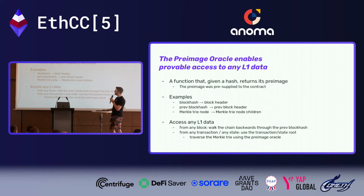And basically, if you put all these things together, the result is that you can access any L1 data just based on this interface. You can walk back in the blockchain through the block headers as far as you like. And in every block header, you also have a Merkle root for the transactions, and you have a Merkle root for the state at this point in time. And so you can access any state at any point in the blockchain, and you can access any transaction that was made in the blockchain using this interface.